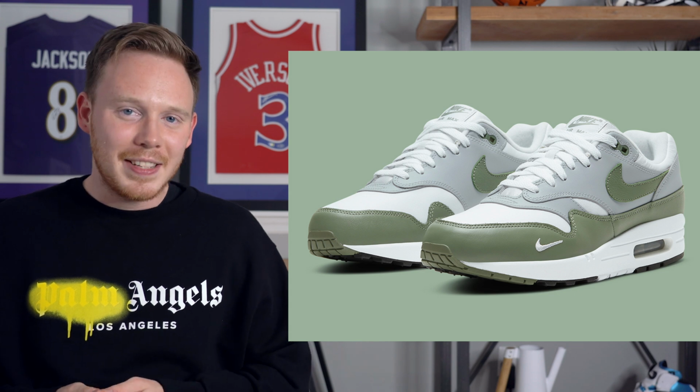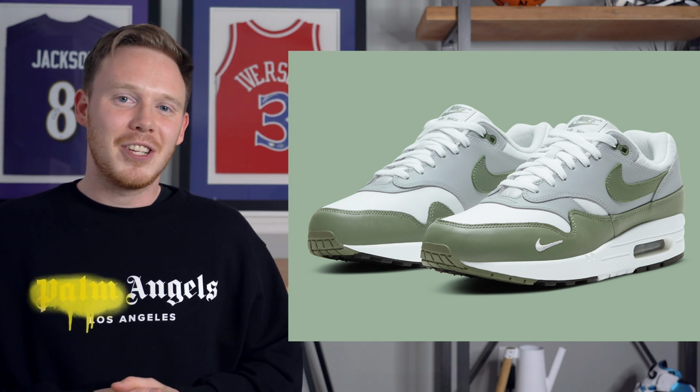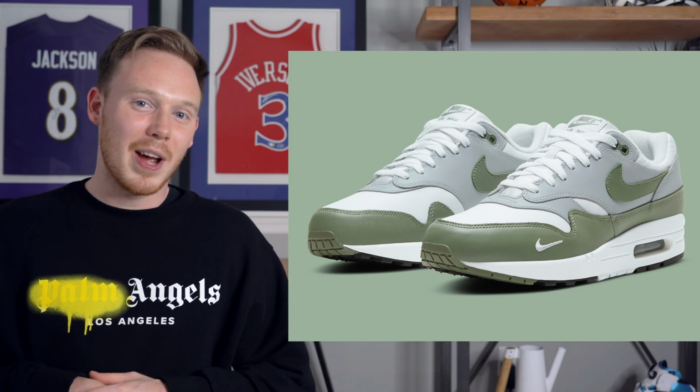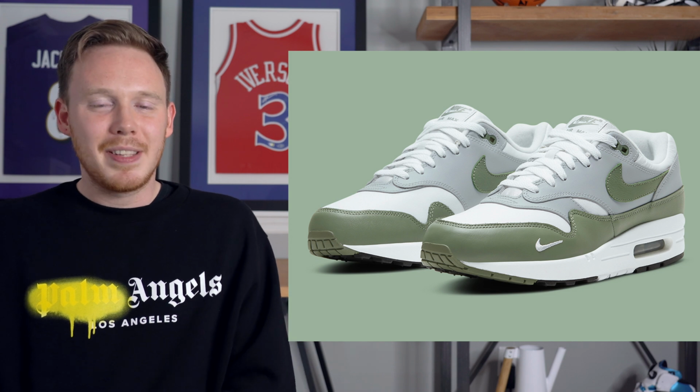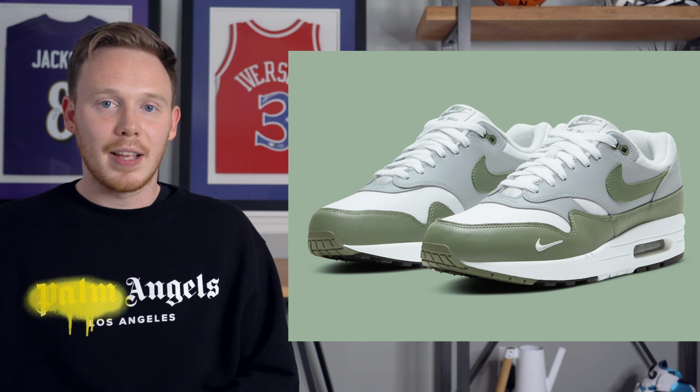My personal favorite detail on this shoe though is the little mini white Nike swoosh on the front lateral side of the shoe. I love when Nike does mini Nike swooshes, and I think it fits in perfectly on this colorway. And honestly, I do expect this colorway to be somewhat limited, and I think a lot of people will be going for it, so I definitely think this shoe is going to sell out.